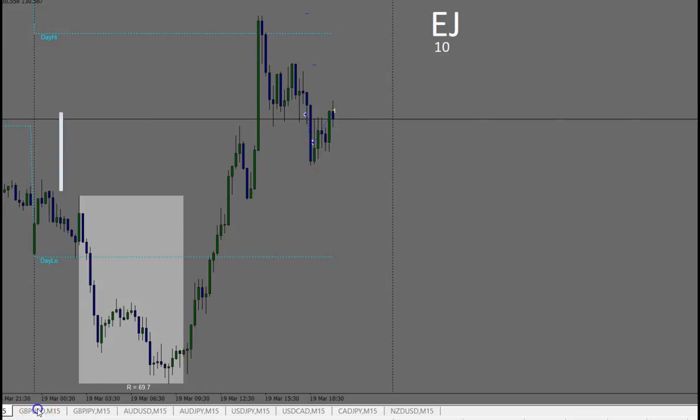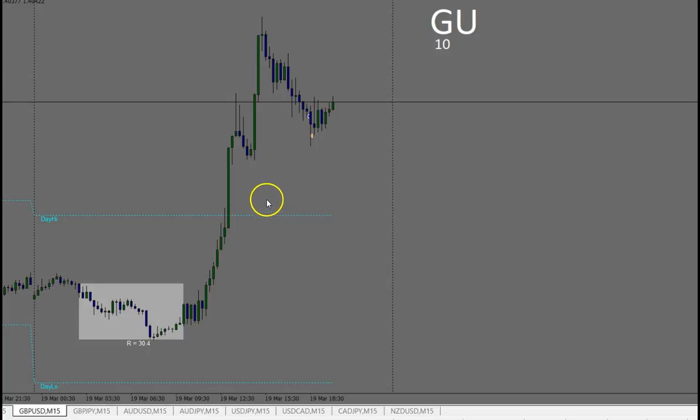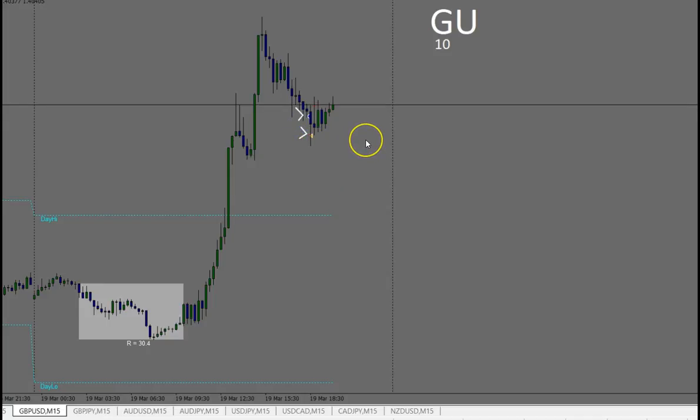Moving on, pound US dollar. This was one that I took here. Got in the pound US dollar. That was at 34 as it came through our criteria. Got stopped out on that pretty much straight away down here. GU, that was minus 10 pips, and I didn't see any re-entries on this.